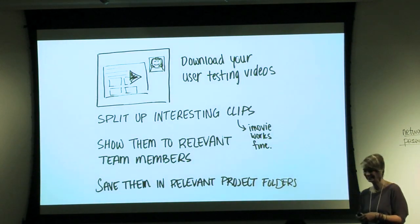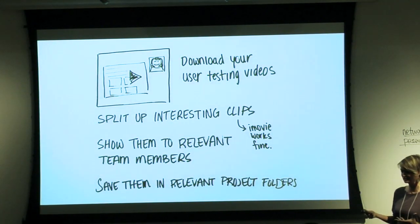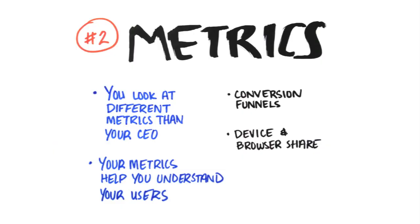But when you want to talk to your developer about this feature that was broken, you show them this little 30-second clip, and they're like, oh. And then they get the aha moment. It's great. Or you can share it in the relevant project folder. So the next time we're working on feature X, you've got this little video of somebody using it. And hopefully you have 3 or 4, and it's pretty cool.